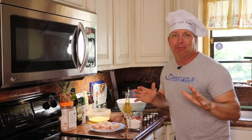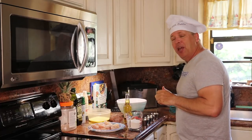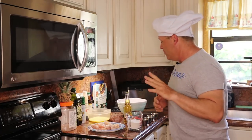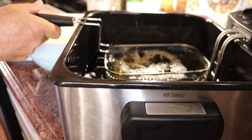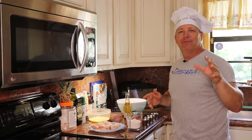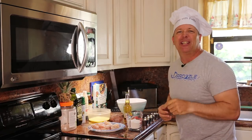But today, we're going to fry them. We don't do a lot of frying around here because, you know, I'm too short for my weight. But today we're going to do a quick fry. We got this nice Hamilton Beach fryer we bought a long time ago. And we're doing a real simple, not marinade, but coating on it. So let's get right to it.